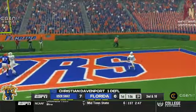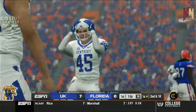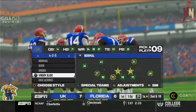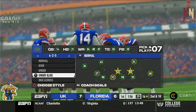Gets rid of it quickly, and that was almost picked. The defense really missed a golden opportunity there. That's what separates a good player from a great player. When you have a chance like that, you need to take advantage of it.